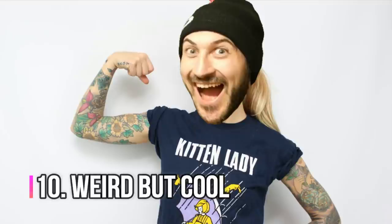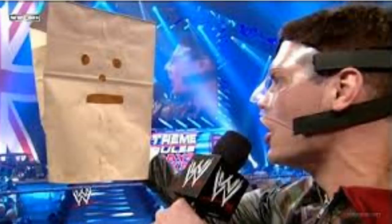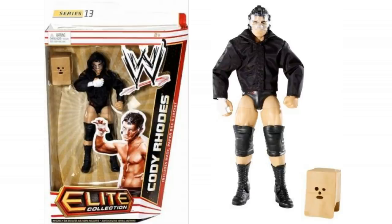And here you can see the first image, Cody Rhodes. This comes with a paper bag that's made out of plastic and a face mask. Obviously, Cody Rhodes used to be known as Dashing Cody Rhodes. But when he got attacked and hit in the face, he felt that he'd been disfigured. So he went around wearing this paper bag and face mask. Really cool. And that is Elite Series 13.